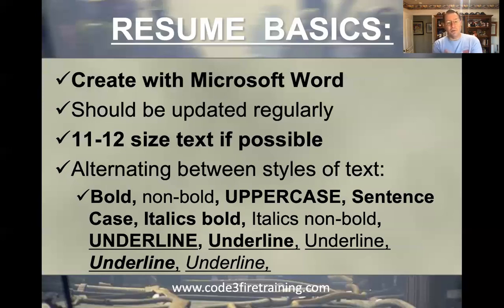Underline uppercase and bold. Underline sentence case and bold. Underline sentence case no bold. Underline italics bold. Underline non-bold italics. Ugh, that's a tongue twister.